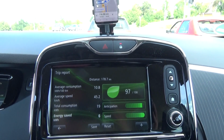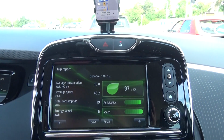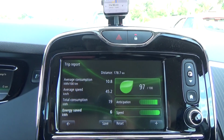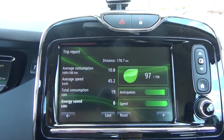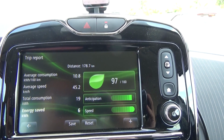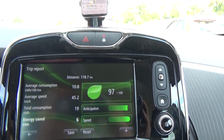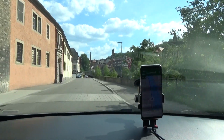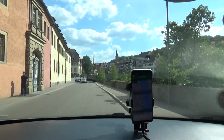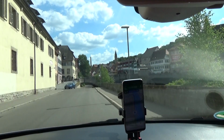Now, average consumption is 10.8 kilowatt hours per 100 kilometers. Average speed 45.2 kilometers per hour. And here at the leaf on the right side, 97 out of 100. And a nice round through the old town of Schwäbisch Hall. On the right side is the Kocher River.